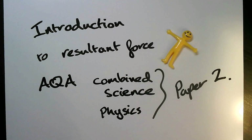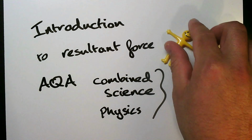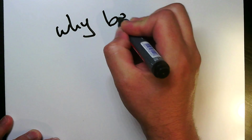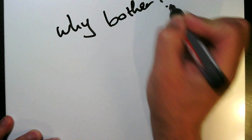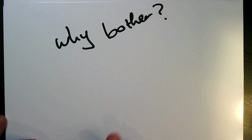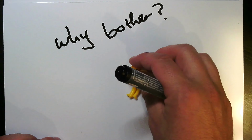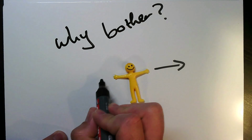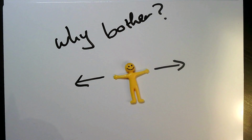Okay, so I guess the first question that I should look at is, why do physicists bother about resultant force? So why bother? Well, the thing about resultant force is it tells us what's going to happen. So for example, if we've got Yellow Man here and he experiences a force this way and a force this way, the resultant force is going to tell me what ultimately is going to happen. Okay? What do I mean by that?